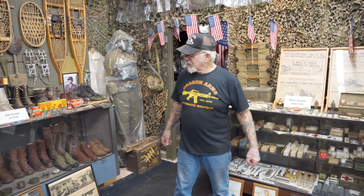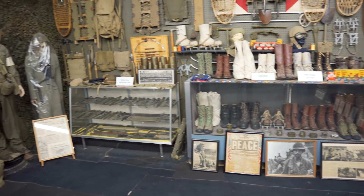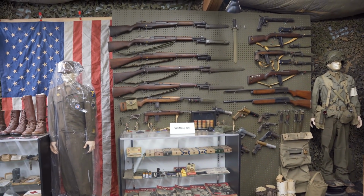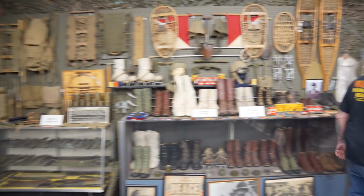See that? Okay, I have every shoe and every boot the GIs wore 1939 to 45, all the bayonets, all the machetes, all that stuff on the wall there. This all came back from widows from all around the United States. Every gun on there is dated 1939 to 45. Okay, you come around here.